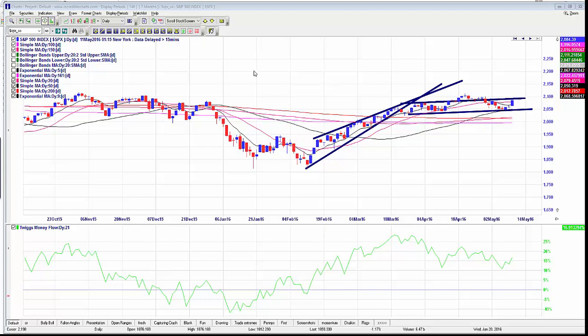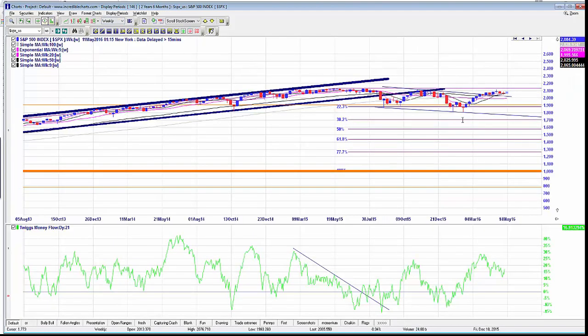Now, if that were to occur, then we're looking for that to be the top of the market, and we're then looking for a breakdown towards that 2000 level that we've been talking about for a while. And then on the larger scale chart, looking at the weeklies, we'd be looking at a possible drop down to the neckline of that larger time frame head and shoulders, which would bring us down towards that 1700 level. So that's what we're looking at on the daily as well as the weekly chart.